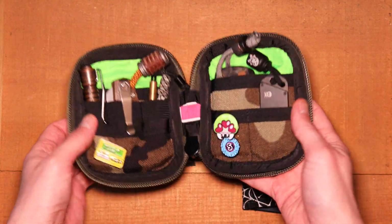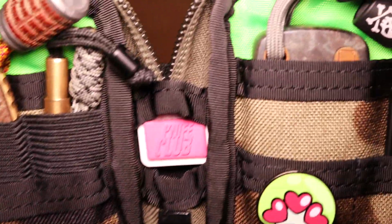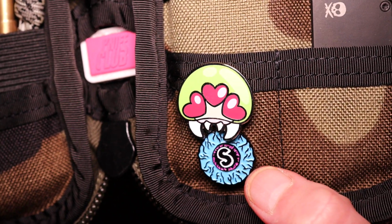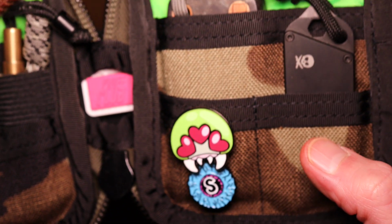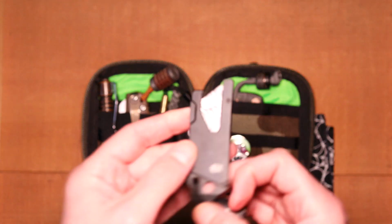Let's take a peek inside first. I've got this sweet Hack the Planet Xero Cool pager pin down here. The Cranky Hank's Knife Club patch hidden in the middle. Stako's Oculus Orbis is getting all of his energy sucked by the love droid. Alright, the goods, Xero. Show us the goods. We want to see them.